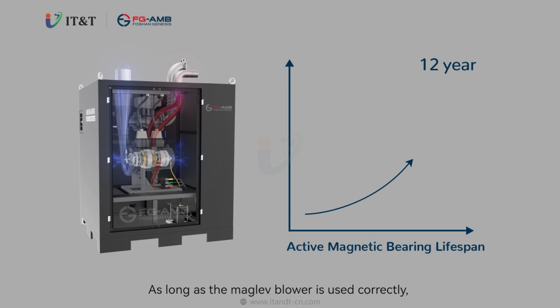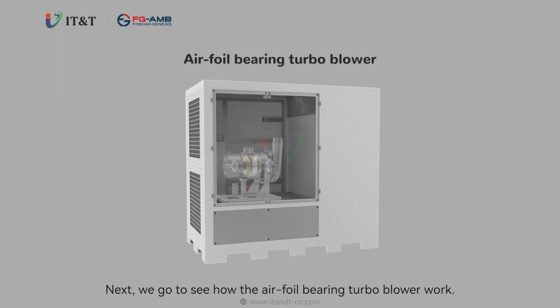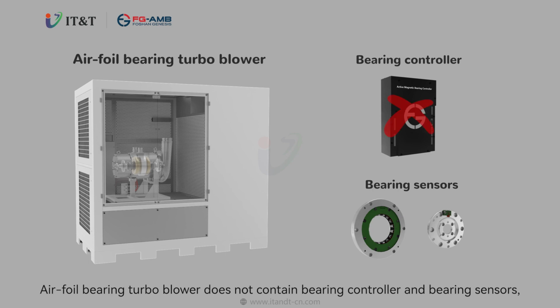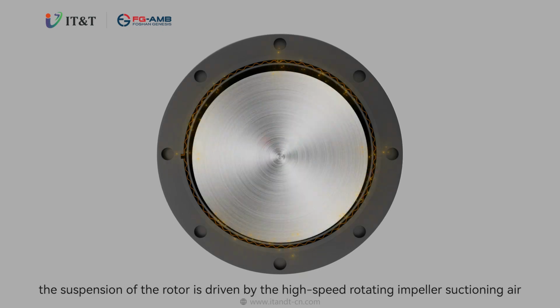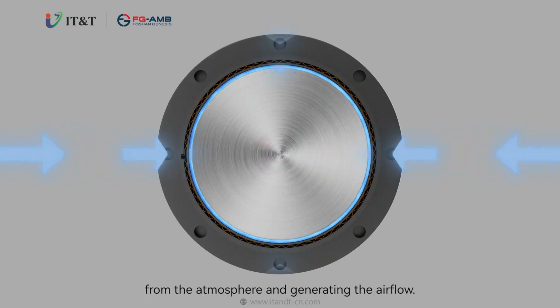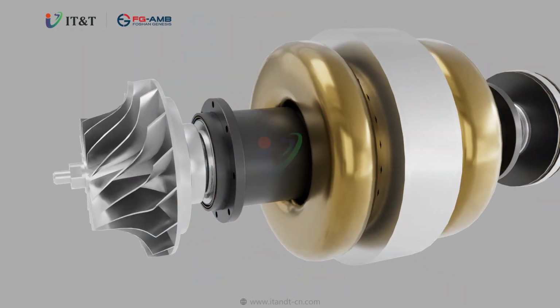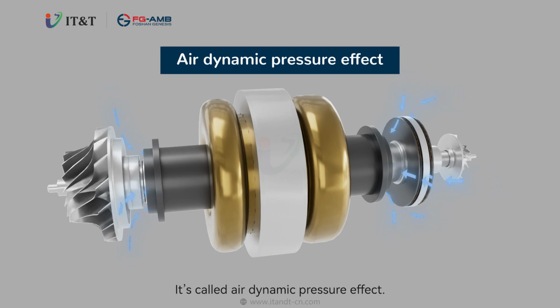As long as the Maglev blower is used correctly, the Maglev bearing can serve the user for 20 years or more. Next, let's see how the airfoil bearing turbo blower works. The airfoil bearing turbo blower does not contain a bearing controller or bearing sensors. After the motor is energized, the suspension of the rotor is driven by the high-speed rotating impeller suctioning air from the atmosphere and generating airflow. The radial airfoil bearings generate the air film supporting the rotor, and the axial airfoil bearing forms the radial airflow driving the rotor forward and backward. It's called the aerodynamic pressure effect.